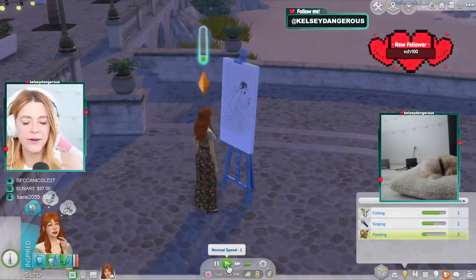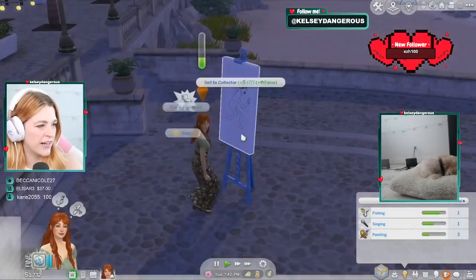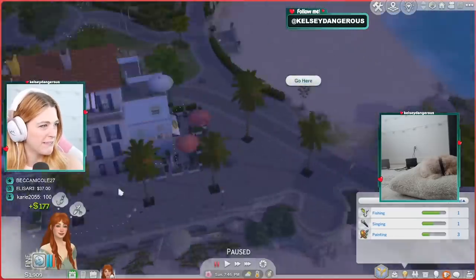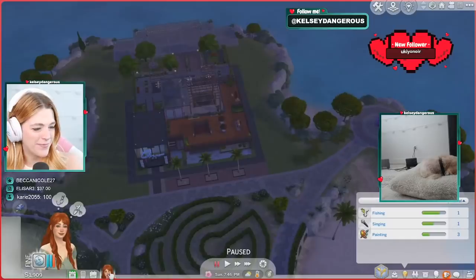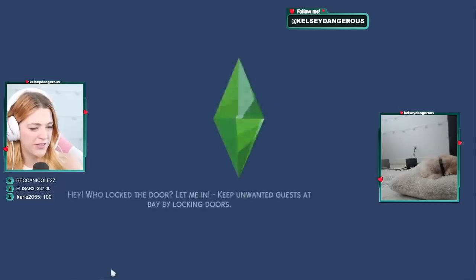What's nice is when she gets prego, she doesn't age. That's true. She wouldn't age when she's pregnant. Okay. Oh, she needs to go to the bathroom. Sure. Let's visit the lounge. We'll go visit the lounge, take care of some of our needs, and then we'll go build ourselves a home.